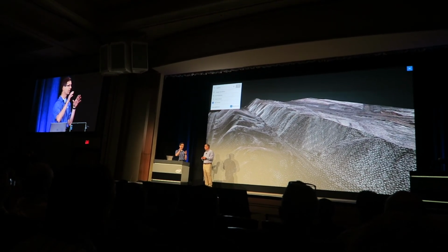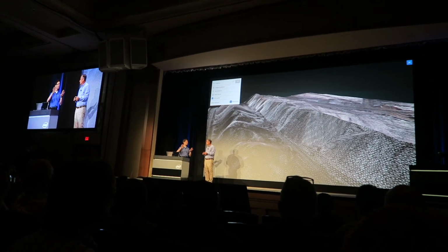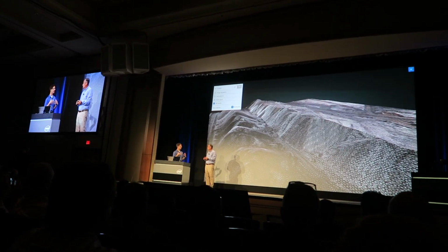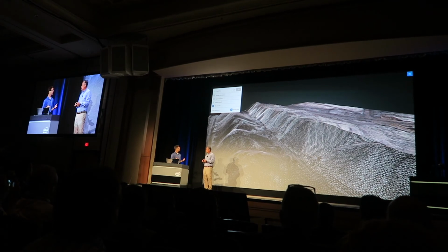Now today, we actually did that analysis on the 2D facade, but we are also looking to be able to do that same sort of analytical capability on 3D models in the future.